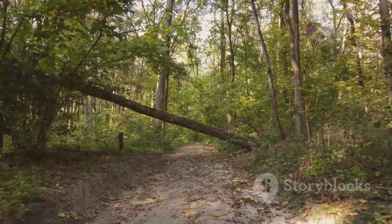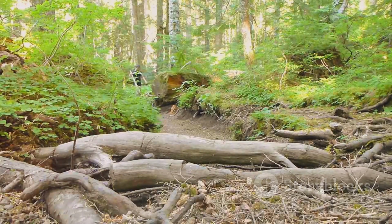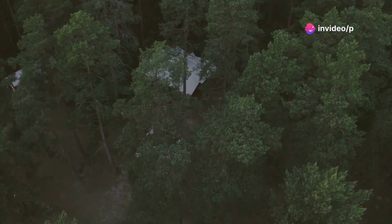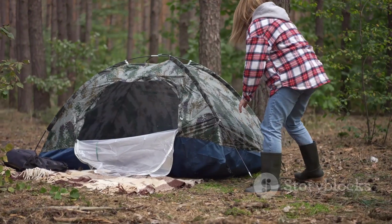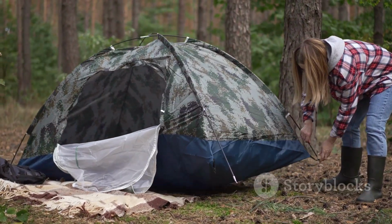Think obstacles. Simple, natural barriers that slow down anyone trying to reach your camp. Fallen trees, strategically placed thorny bushes, even a shallow ditch can make a world of difference. The key here is to make approach difficult without making your camp obvious. The longer it takes for intruders to reach you, the more time you have to prepare your next move. Remember, every second counts.